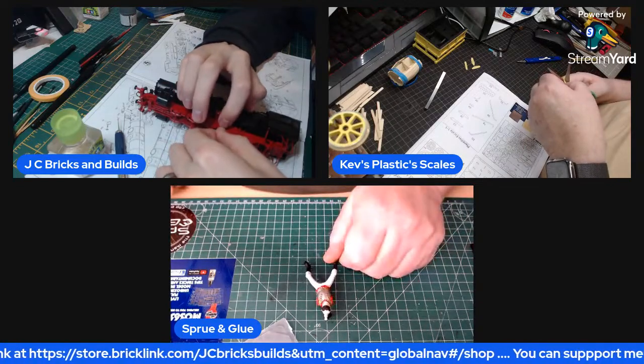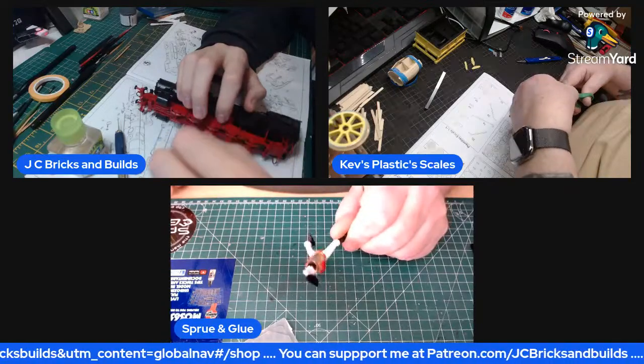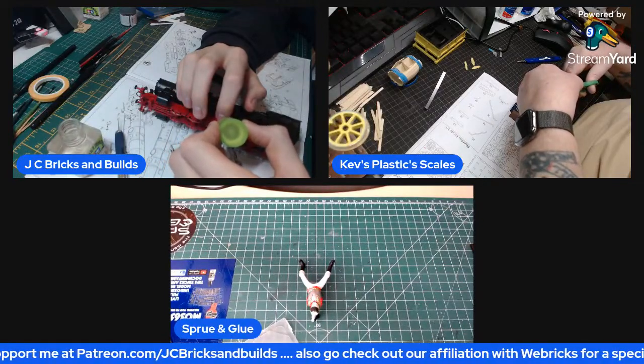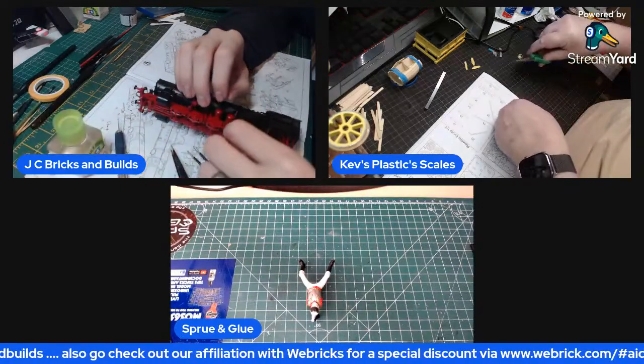Oh dear. Right. I'll give that a chance to dry for a minute or two. And I'll set to on his helmet.